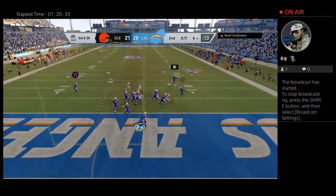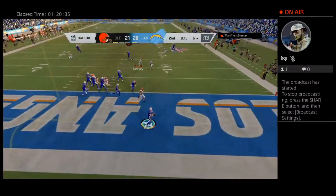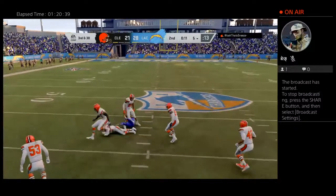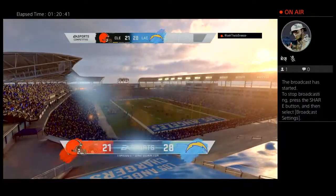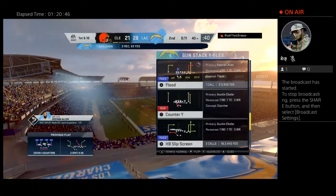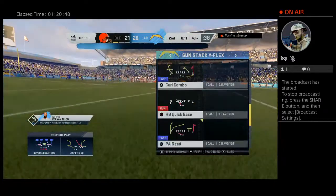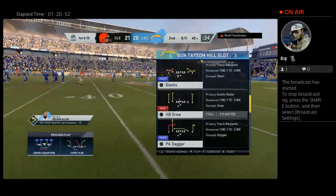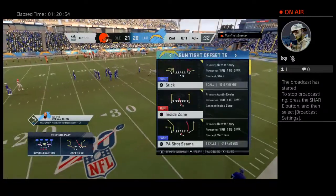Wait, 80 behind! From the gun, Rivers. Benjamin's got it. And they're going to get this beyond the 40 before he's taken down. Chargers going to use their 3rd and final timeout as they stop it with 11 seconds remaining in this first half. 1st and 10 at the 43-yard line.